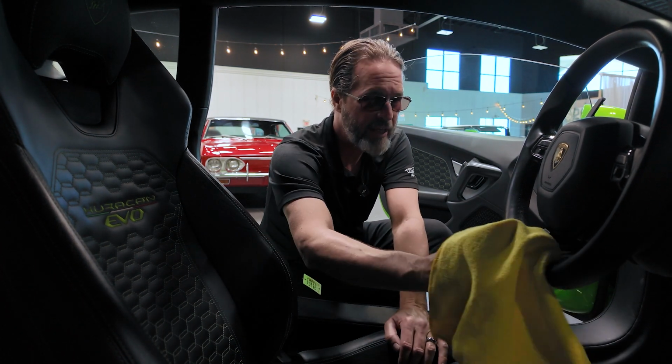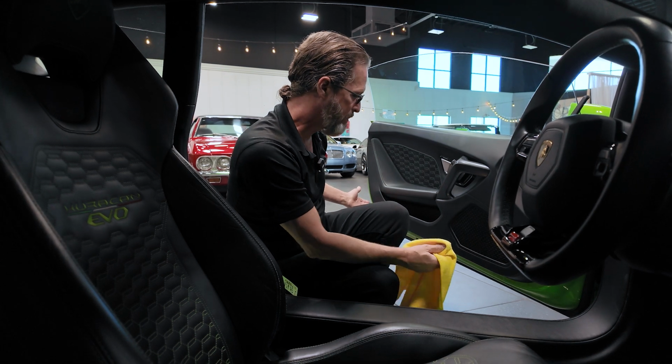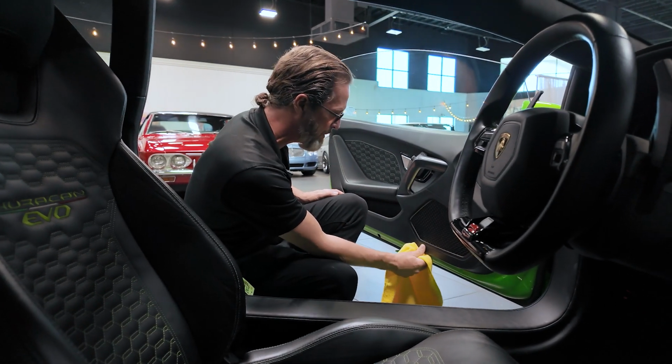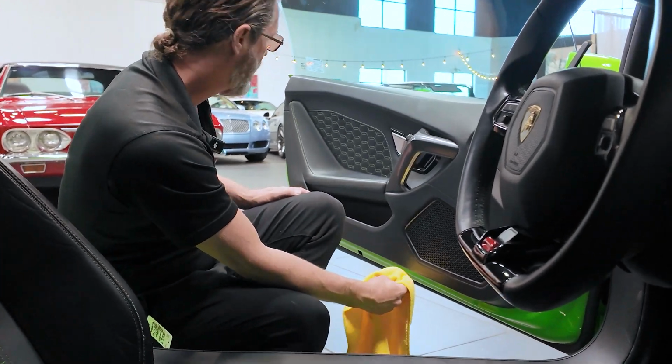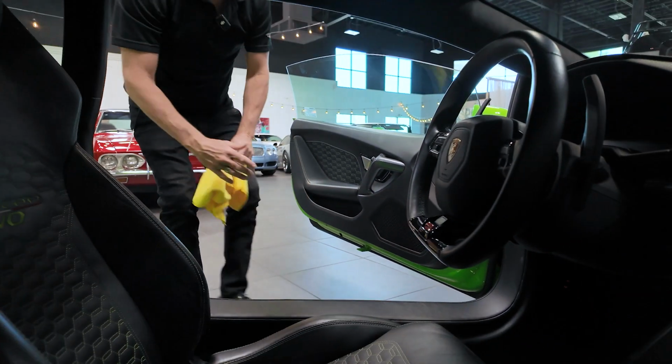Welcome to dusty Las Vegas, folks. It's just dust everywhere. Inside the door panel here looks terrific. That was just some dust there. All this is in good shape. It hasn't been kicked to death. Let me come over there, Quincy.